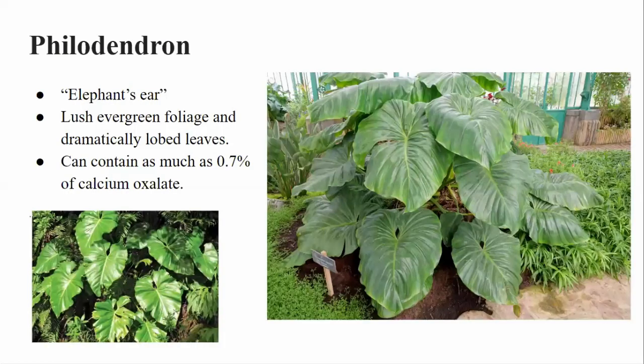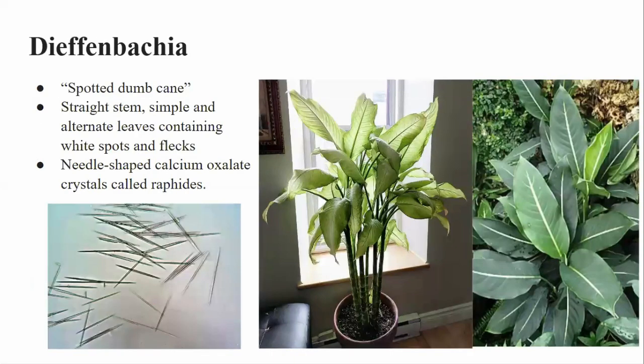So in terms of the elephant's ear, you can see from the image, it has these very lush, dramatically lobed leaves, hence alluded to as the elephant's ear. And with these ones, they can contain as much as 0.7% of calcium oxalate. So often that burning sensation and that numbness they experience is quite severe. In terms of the spotted dumbcane, these ones tend to contain your needle-shaped calcium oxalate crystals called raphides, which also cause quite a painful oropharyngeal sensation and that tingle.